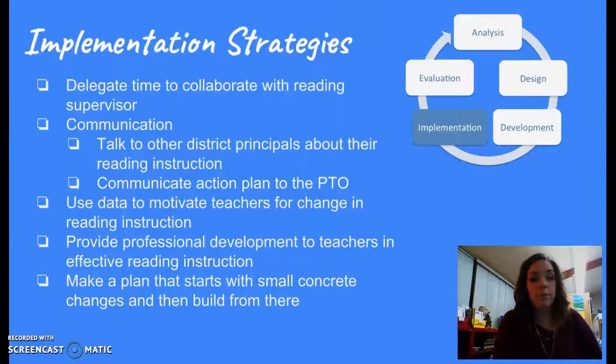Here are some strategies that I'm going to use. First off, I have got to delegate some time to collaborate with our reading supervisor. The reading supervisor had some great feedback and some great proposed areas of implementation, and I need to continue to collaborate with the reading supervisor. And communication is always key.